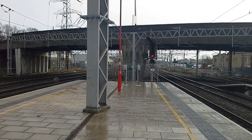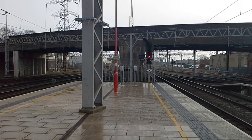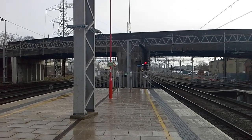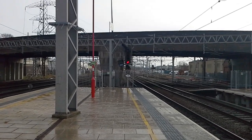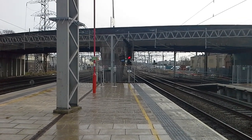Righty then, what have we got up here? We have a London Midland service turning up. It's a service to Liverpool Lime Street.